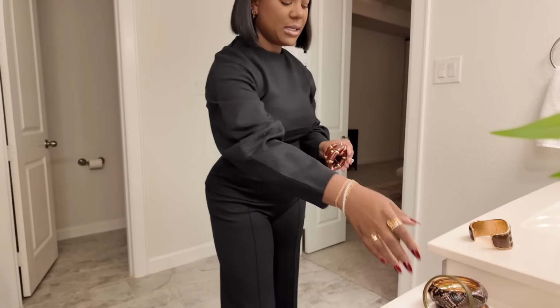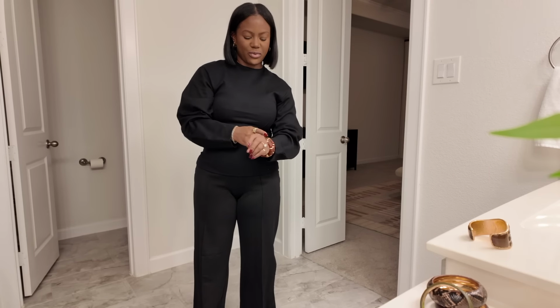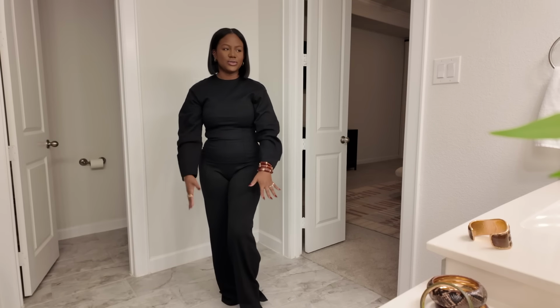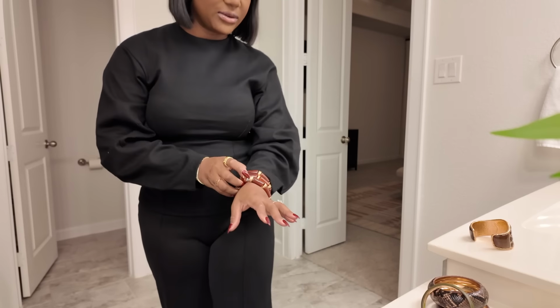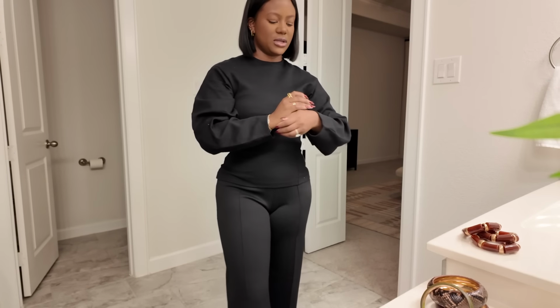I'm also getting back into statement jewelry, so I ended up getting a couple of bracelets. Look at that. Come on, that's too good. It looks elevated. I love this so much. This is so cute, and the jewelry is actually really nice quality too.